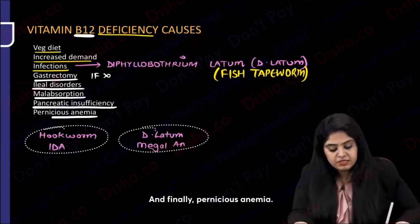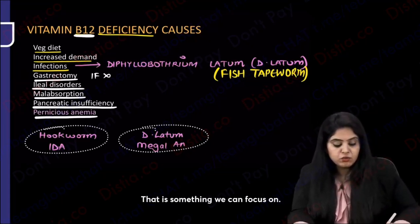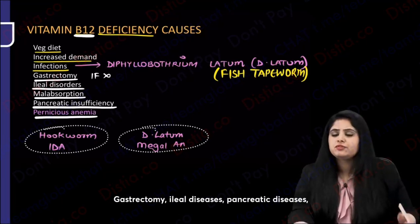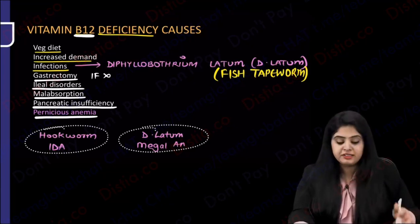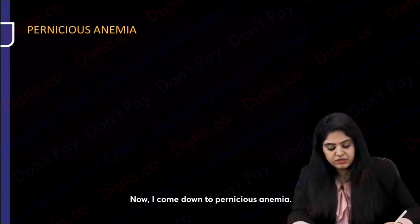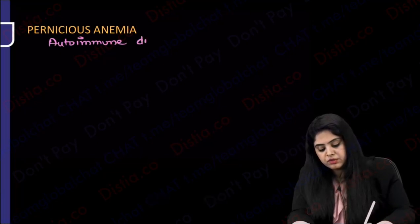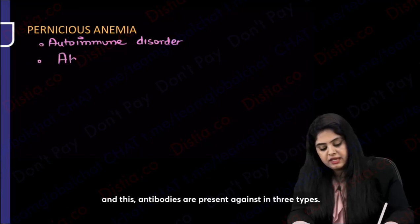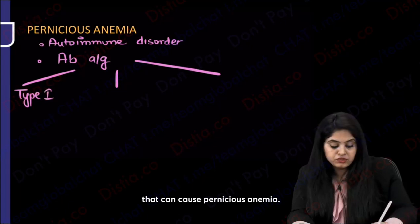And finally, pernicious anemia. What is pernicious anemia? That is something we can focus on. All the others are common sense, right? Gastrectomy, ileal diseases, pancreatic diseases, demand, diet, infections. Yes. Now I come down to pernicious anemia. What is it about pernicious anemia? I think by now all of us know. Pernicious anemia falls under an autoimmune disorder, and antibodies are present against it in 3 types. Actually, we say there are 3 types of antibodies that can cause pernicious anemia.